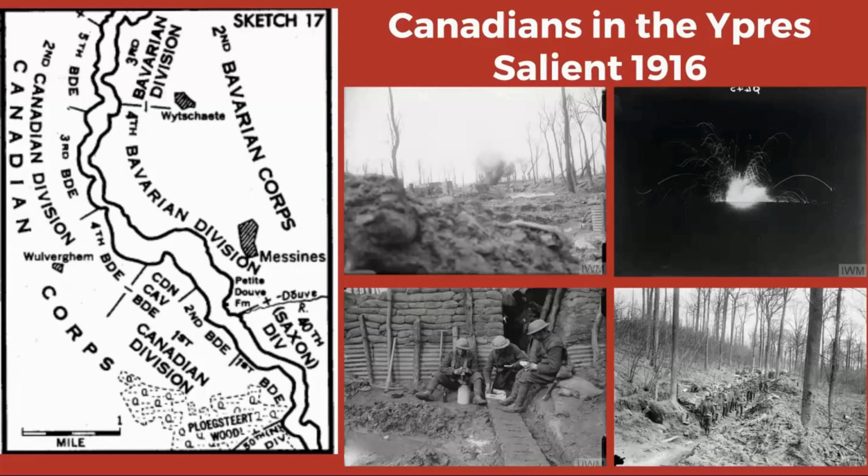You'll notice there's something that says CDN Cav BDE. That's the Canadian Cavalry Brigade. So that's one of the few times that the Lord Strathcona's Horse and Royal Canadian Dragoons fought alongside the rest of the Canadian Corps, because the rest of the time they fought as cavalry in British cavalry divisions, separate from the Canadian Corps.